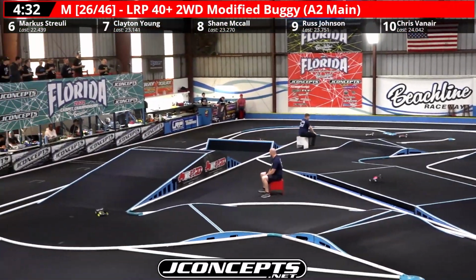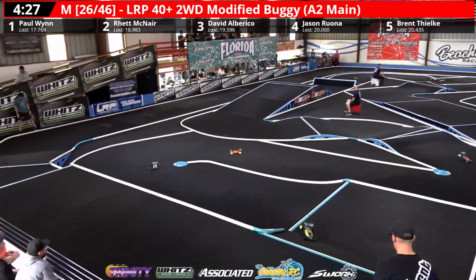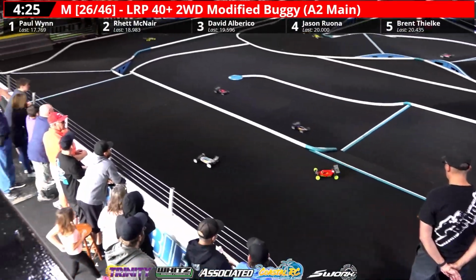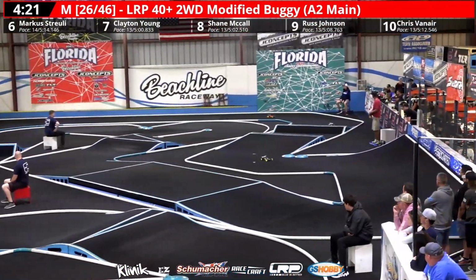Rhett McNair in the 2 spot. You got David Alberico in the number 3. TLR right now running 2 and 3, trying to run down the Associated here. Paul Wynn, Paul Wynn with a monster wheelie coming down that front straightaway.